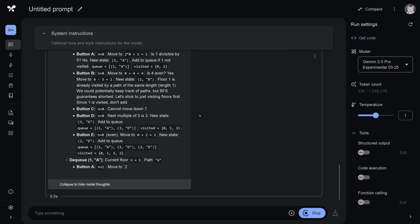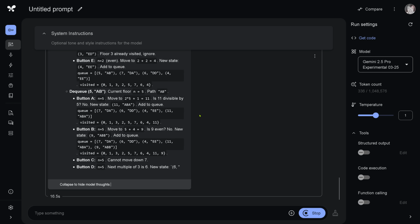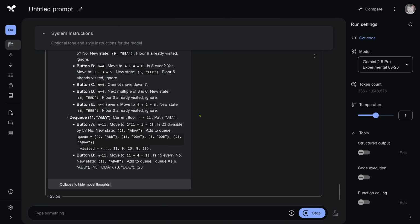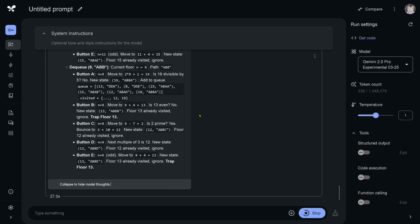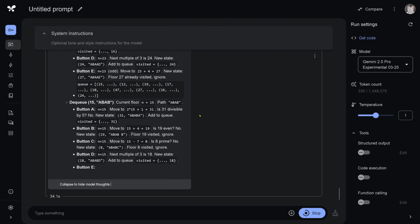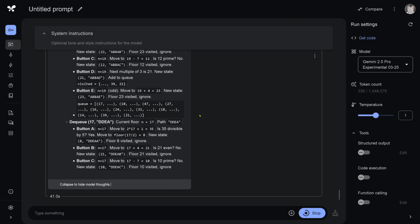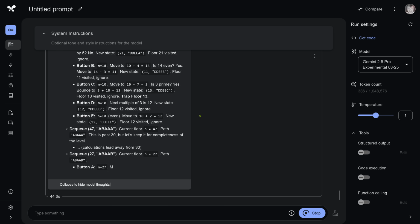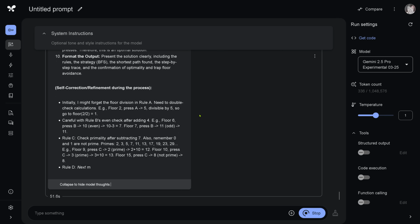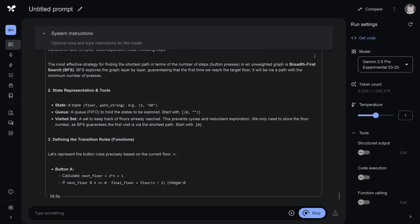Okay, BFS, we have a mathematical methodology. Nice. You see, it's not trying out like other systems, just trying. It decided on a methodology and it is dequeuing. No, it is really dequeuing here. 3, 4. Oh, wow. This is a linguistic dequeuing of the BFS methodology without Python code or C++. This is coded in English. This is a syntactic language encoding, a dequeuing and an enqueuing. This is self-correction and refinement during the process. Nice. Collapse. This was the thought process, and now we have an answer.